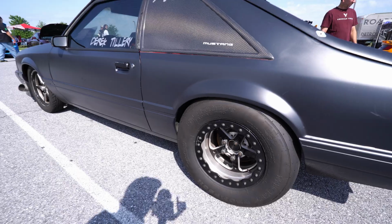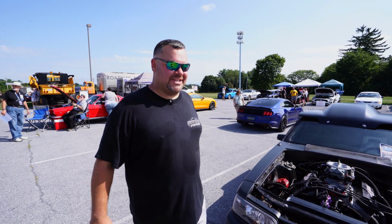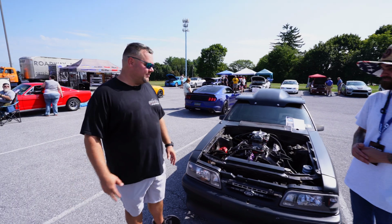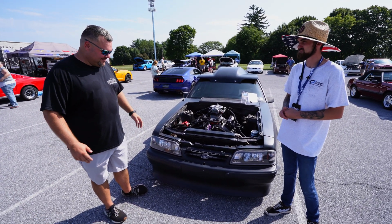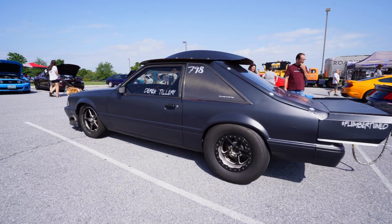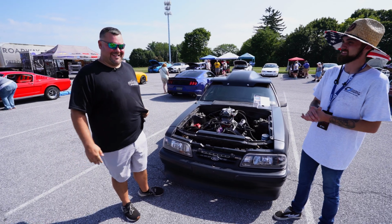Nice. It's fully suspended by UPR suspensions. They've been amazing to me. They've treated me great. It's Viking double adjustable coilovers all the way around. And it's basically just a street car, as they call it. I got the motor back Saturday and got it running last night to make it here today.